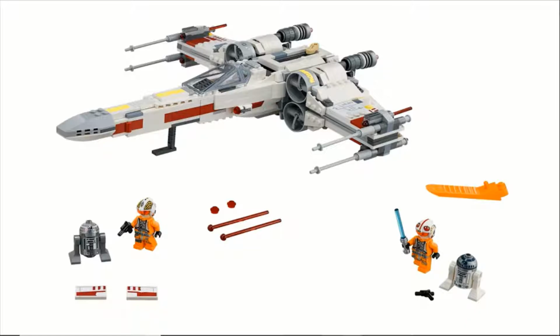But getting back to this one, the red, the yellows, all the colors just work so well together. The Xwing, just such a nostalgic ship, and some nice minifigures to boot with this one. Great playability, great displayability, and that combination always works well together, and that's why I put this one at number 5.